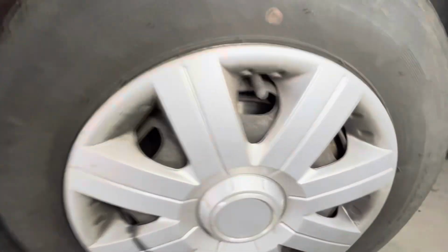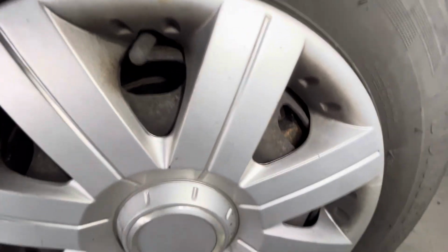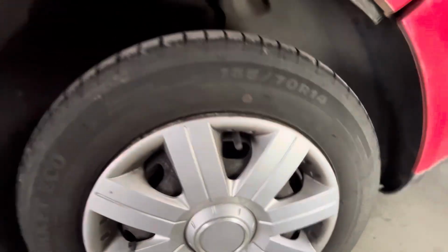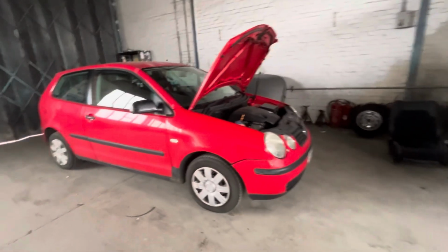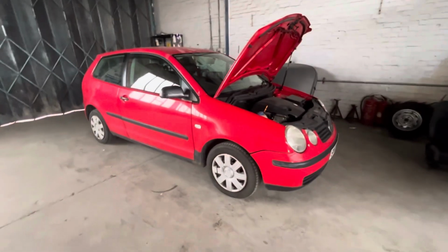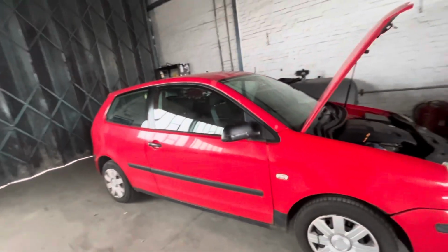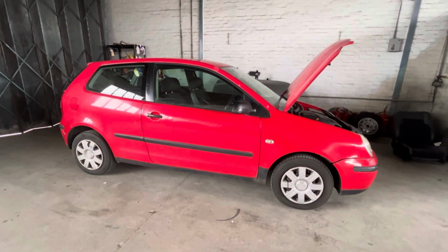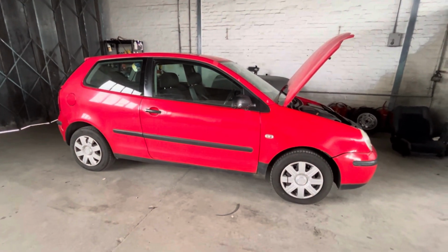Let's see if we can have a peek through the wheel. I mean, like, my initial thoughts are hard to see, but I would say them discs have a potential of being all right. So, as long as the welding was done as a good job last time, you know, you're going to be all right, aren't you?